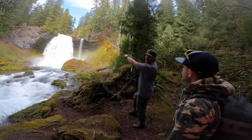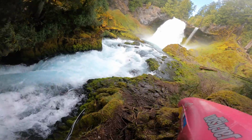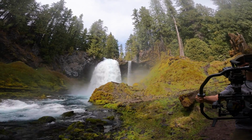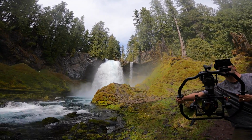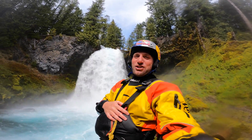Yeah, right up there, into that wall. Okay, on the left side? Yeah. Flows stay on, I imagine. Russ told me I'm moving too much for the hero shot. It's called visualizing.